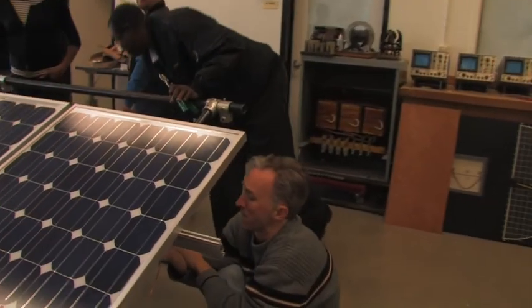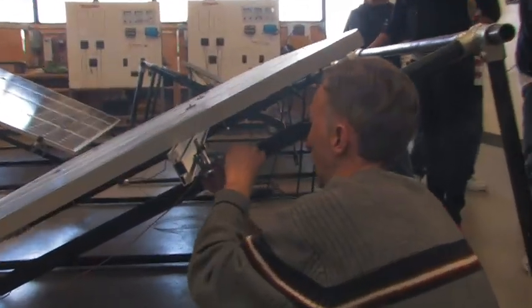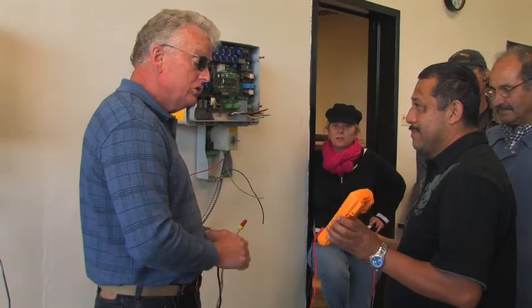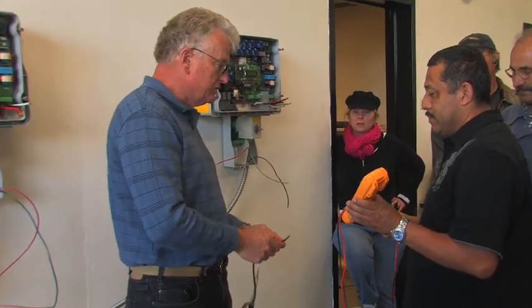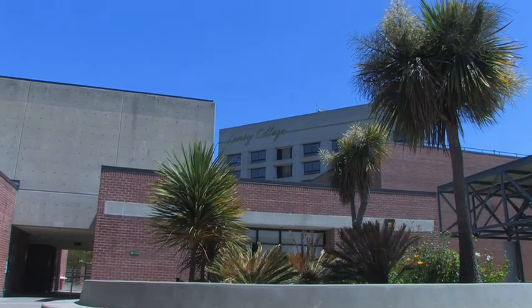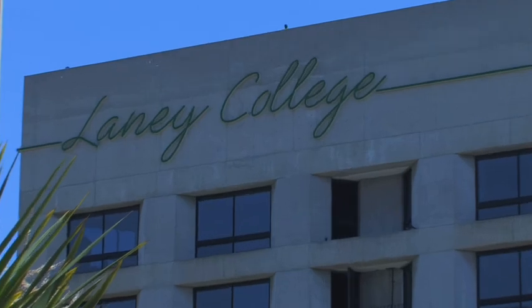We wanted to go a little bit deeper on the inside to see the inner workings of a solar panel training course. The acronym that is used for this class is PV, which is short for photovoltaics. This class is a first of its kind in an accredited institution in the U.S. The school is Laney College, which is located in Oakland, California.